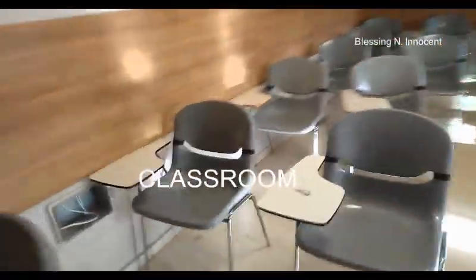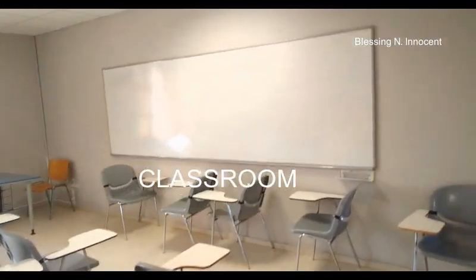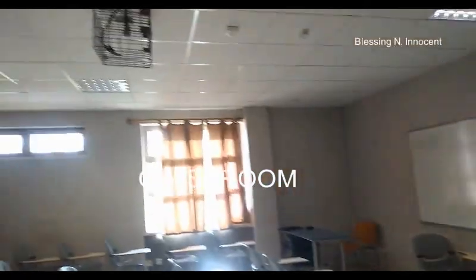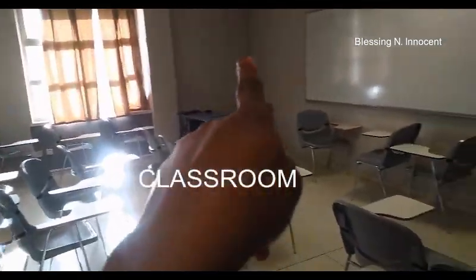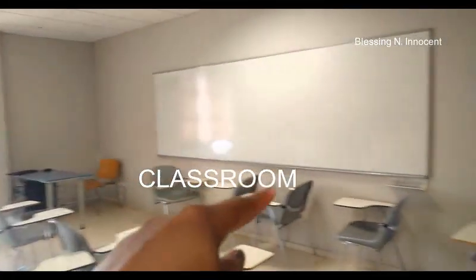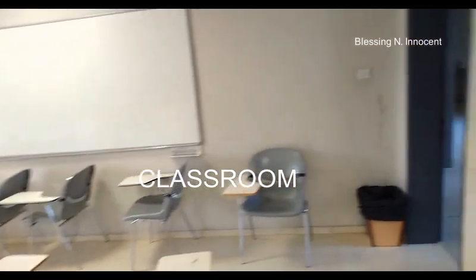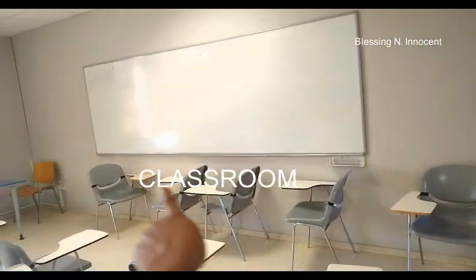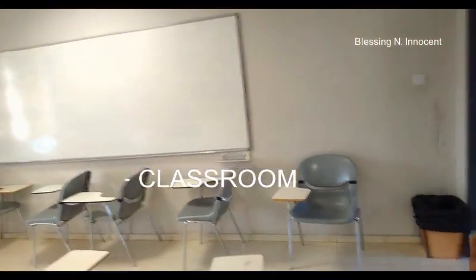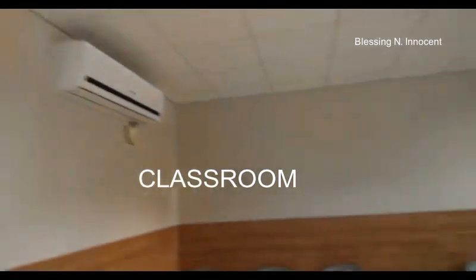So guys, this is just a good time to show you the classroom. This is what your classroom looks like. So you have the door, you have some projector, chairs there for the lecturer. I think this is an exam setting. They just finished writing the exam, because for chairs to be this way, they're really writing exams. So you have your AC or your heater when it's hot.